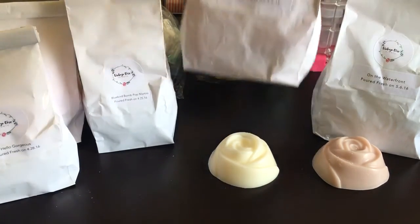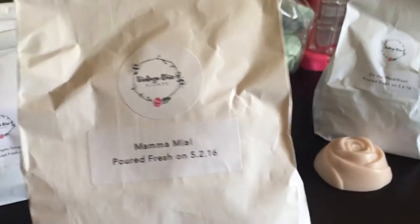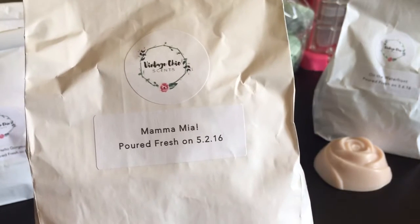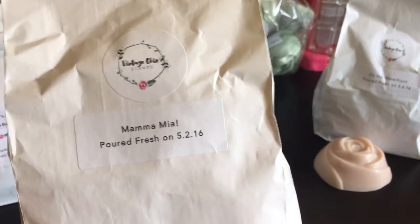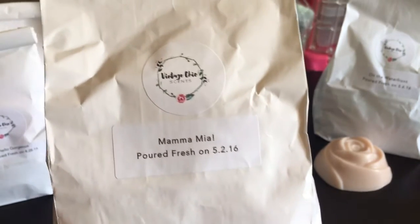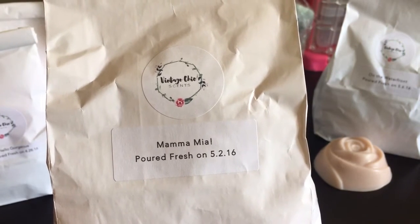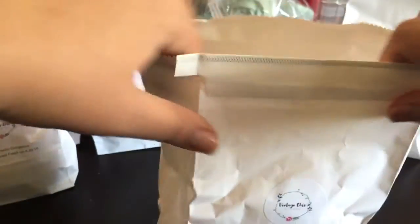This next one is Mamma Mia. I did get 3, I think, of this shape, roses, from her open house. But this is her gardenia and coconut cream, and I love it. It's just such a beautiful gardenia scent. I absolutely love it, and it's a scent that I don't think she restocks very often. I think you usually see it around springtime, around this time of year. So even though I got 3 of those roses from the open house, I wanted to make sure I had enough to last me, because I probably won't be seeing it for a while on her restock list.